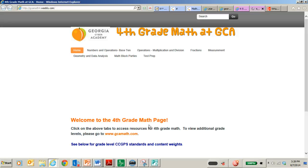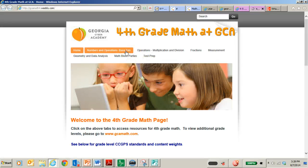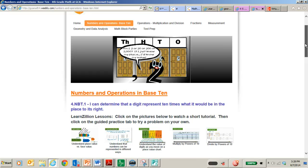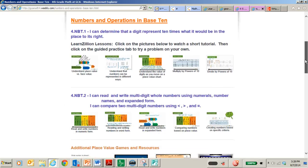When you open up the 4th grade tab, you can go to this Numbers and Operations in Base 10, and it is going to go over lots and lots of videos. One concept that is not necessarily covered thoroughly in this unit, but is very important in the overall Georgia Common Core standards, is how the digits become 10 times bigger than their place to the right, and so it talks about how you can compare those numbers.